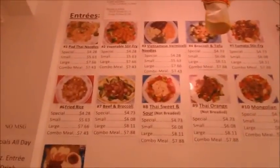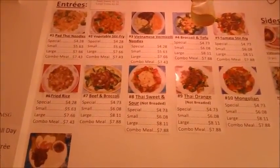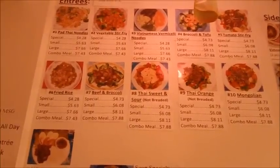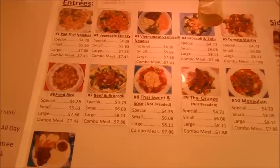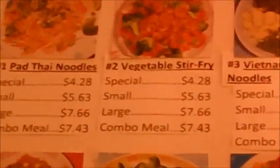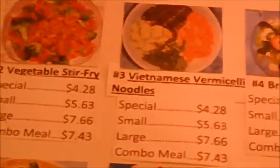So we have number 1 through 11: the pad thai noodle dish, the vegetable stir fry number 2, the Vietnamese vermicelli noodle, the number 4 broccoli and tofu, plus you get another topping with that, the tomato stir fry, number 6 fried rice, which is a lot of people's favorite, and the number 7 beef and broccoli. You could have any topping, number 1 through 11: tofu, chicken, or beef, and if you want shrimp, it's extra charge. And then we have the Thai sweet and sour and the Thai orange, number 8 and 9.